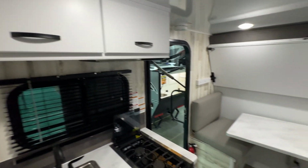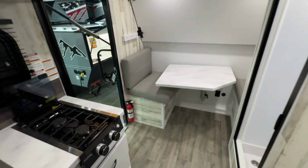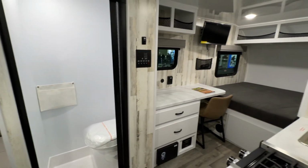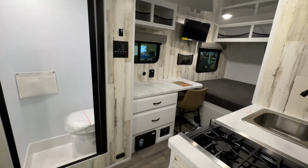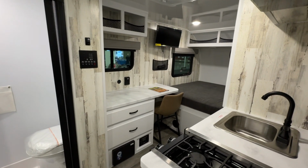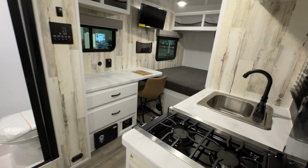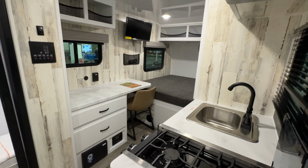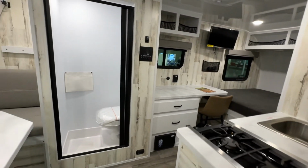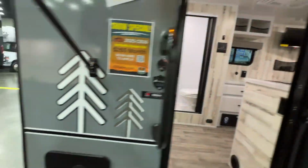Again, this is the 2025 Country Born CB16. Love the product line by Modern Buggy. The build quality is excellent. We always suggest that people go to the Modern Buggy owners group because the owners speak for themselves for the quality. They have a lot of great things to say about the Modern Buggy line.